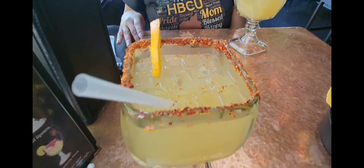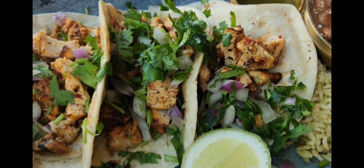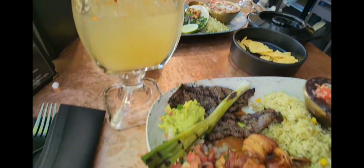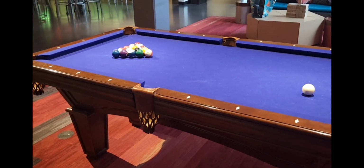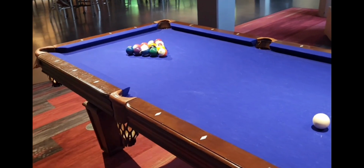I got that grande margarita. It was pretty pricey, but it was good. And this is what we call street tacos in Texas. I forget what they call it, but the street tacos were on point. They were pretty moist. I got the carne asada with the bacon wrapped shrimp. I enjoyed it, and we got there and got back to the hotel in no time.